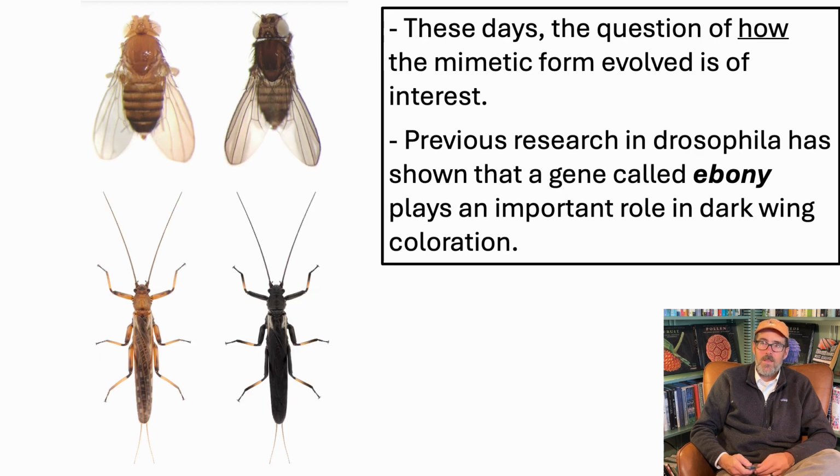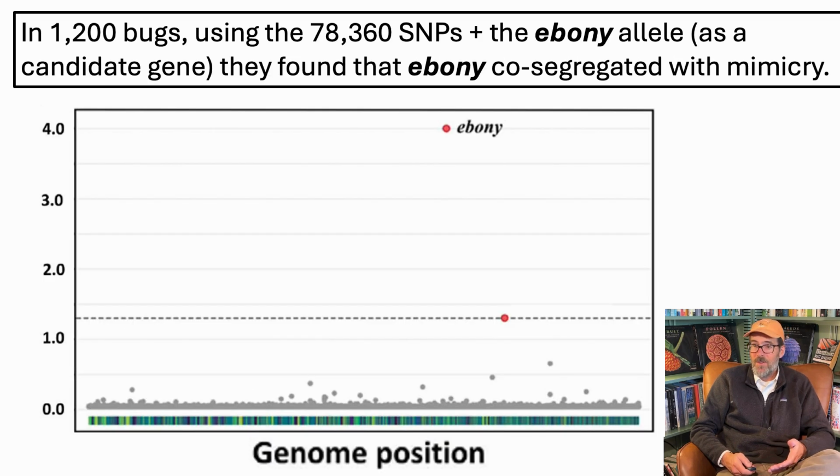These days, the question of how the mimetic form evolved is of much interest, and when we think of how, we're thinking about the genetics of how it's produced, and so the scientists used that big SNP data set, 78,000 SNPs, and asked the question, which SNPs are more associated with the black coloration? That's called, in general, a genome-wide association study. I don't know if they called it that here, but then they added in this information about one of their SNPs, or maybe a few of them, that are close to the ebony locus, and they wonder, is that ebony locus associated with the mimetic form? And as it turns out, the answer is yes.